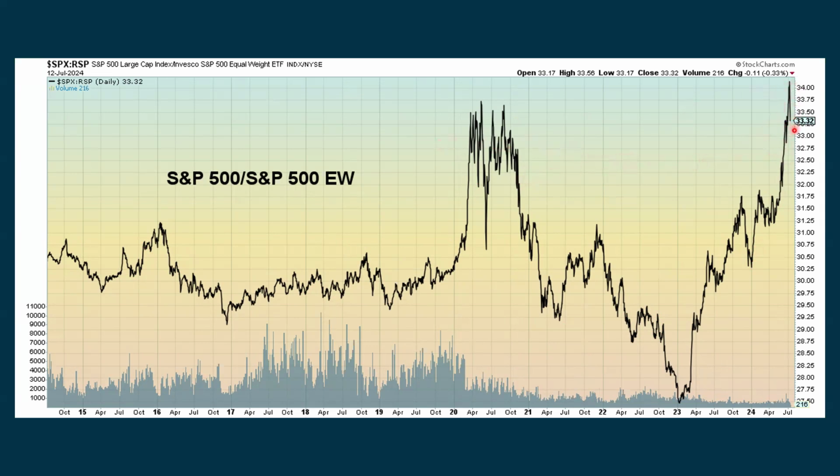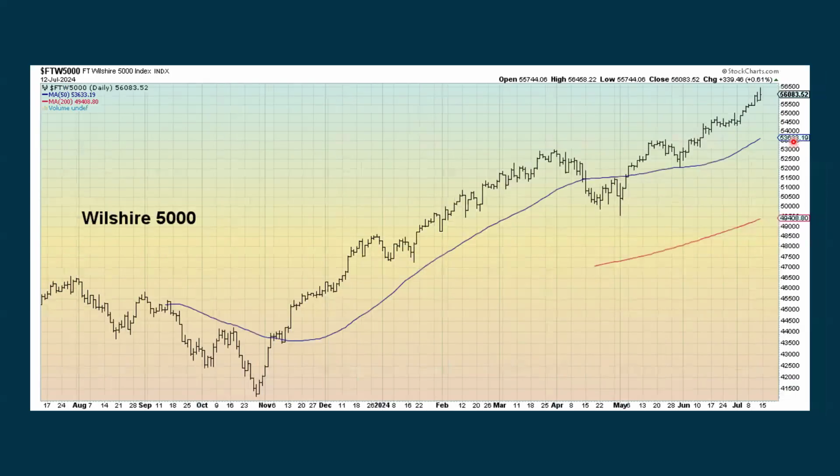This coming down is not necessarily negative. That just means that more stocks are participating in the upward move. When this ratio is going down while the S&P is going up, that's a good thing. Then we look at the Wilshire.